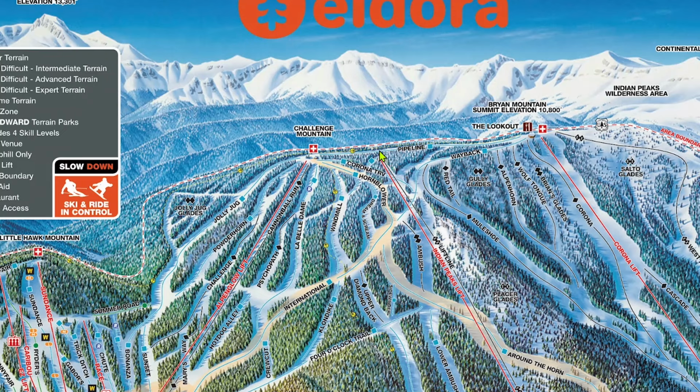Hello everybody, and welcome back to Insider's Guide. Today, we're discussing the smallest resort I've ever made an Insider's Guide for.